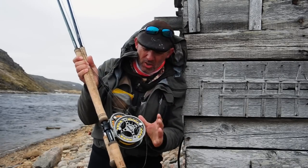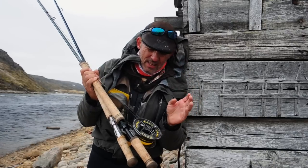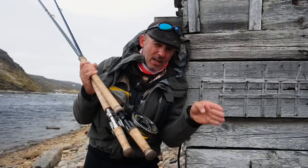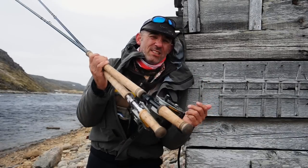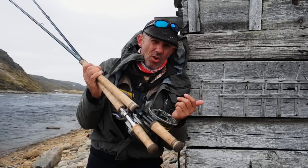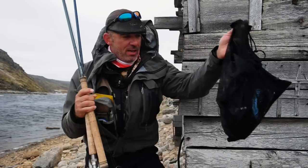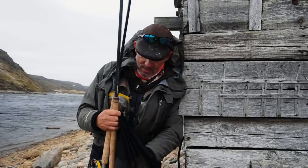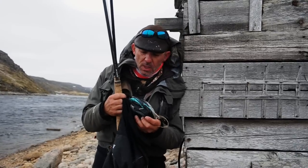I do my Quadras. The good thing with two rods is that it's very easy. You come down where you need to fish a little bit deeper and you're too lazy to change. It's easier to have two rods. You just change rod. But I also, in my camera bag, I carry everything. I have maybe 15 different kinds of sinking line.